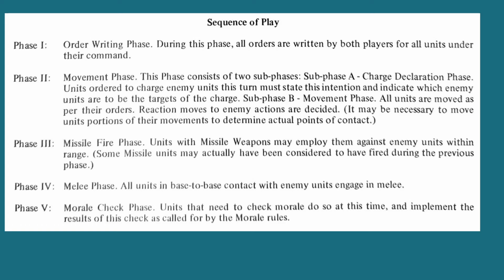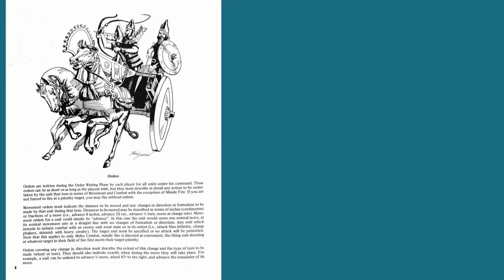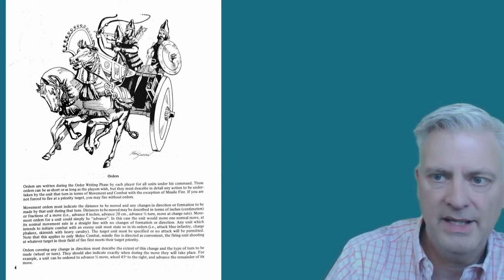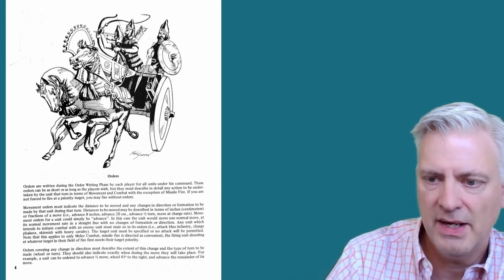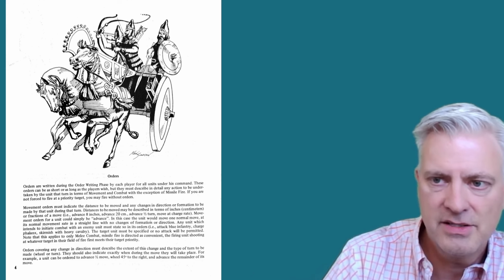The order writing phase, where each player right at the tabletop decides what he or she is going to do. The movement phase, missile fire, melee combat, and morale checks. And that's the high-level summary of how this is going to flow. Then if we just start looking down through the pages, again, there's some good artwork. Well, I like sharing these pages. So we've got the order writing phase, talking about that.